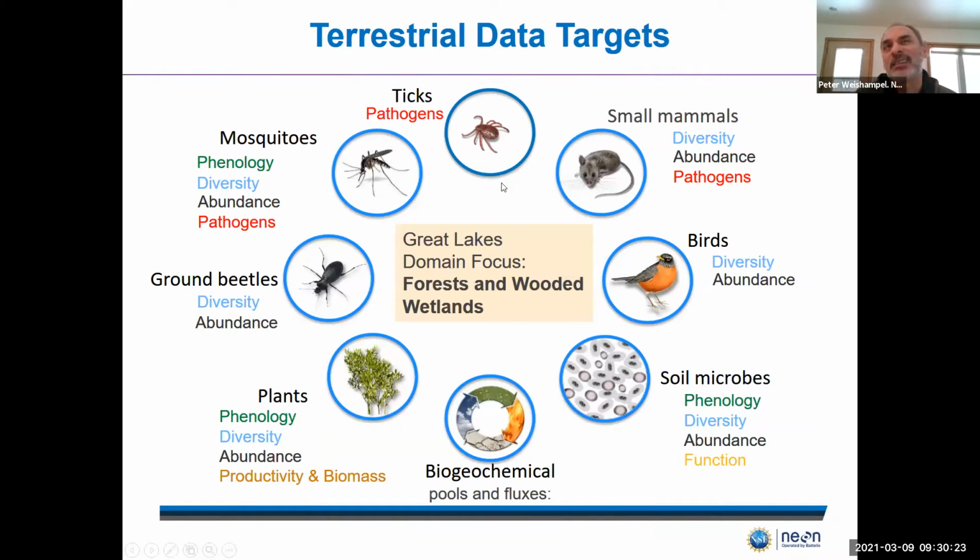This will be the last slide where I really say anything about our terrestrial work. I'm just trying to give you a flavor here of the different targets that we're focusing on in our terrestrial ecosystems. In the Great Lakes domain, our terrestrial ecosystems are forests and wooded wetlands. And you can see small mammals, ticks, mosquitoes. We're interested in pathogens with regard to those.